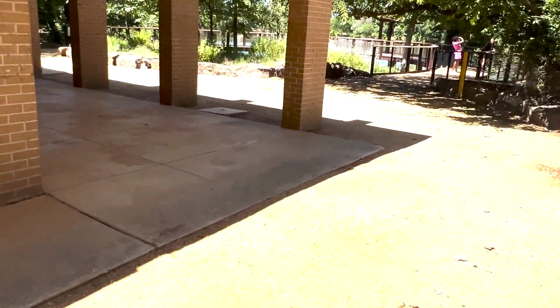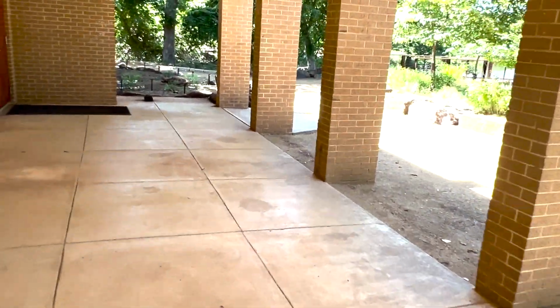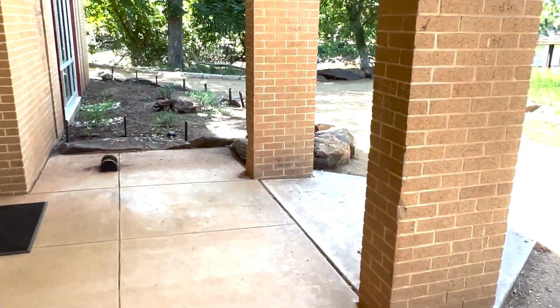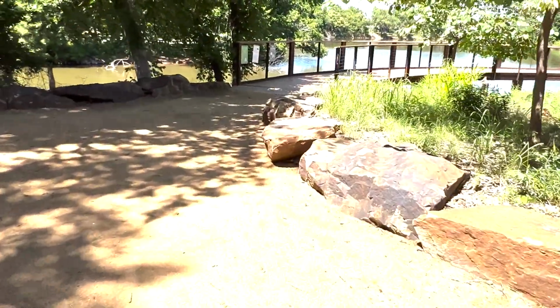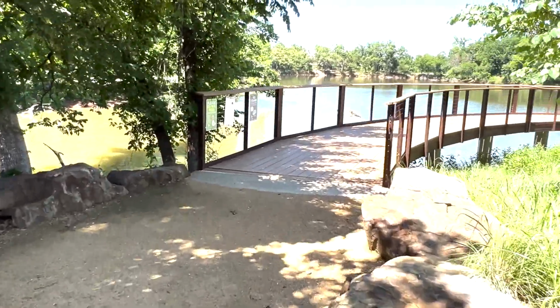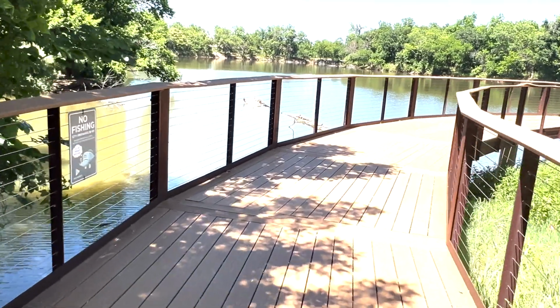Look at that. There's some people there taking some photographs. It is a beautiful area to take photos. Frequently out across the water there, you can see deer coming in to take a drink. Lots of different birds. And then as we approach here, let's see if we can find any turtles out here. There are a lot of turtles that hang out over here underneath this observation bridge.